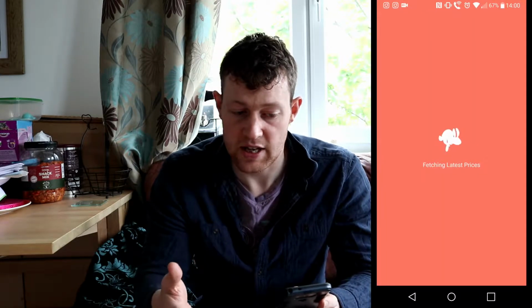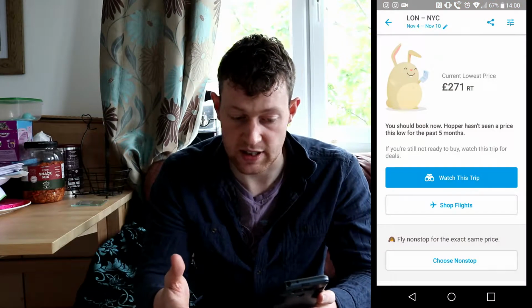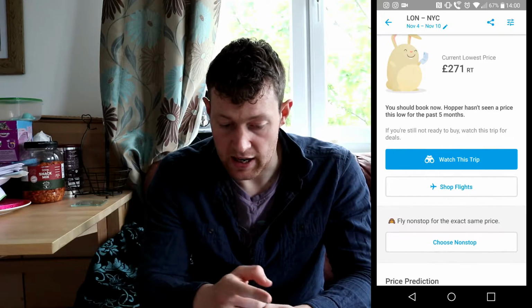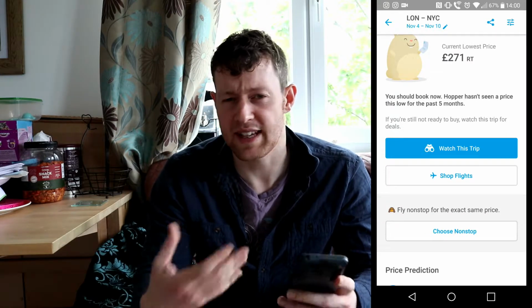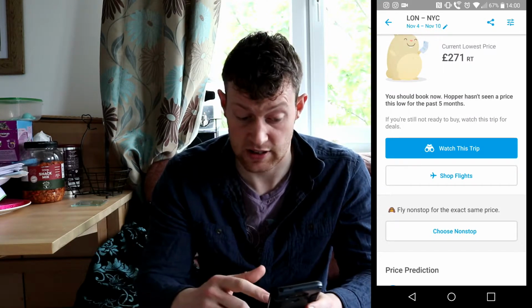and then it fetches the latest prices. But unlike just showing you cheap prices like some comparison sites do, what this does is it shows you the lowest current price, so it's £271 round trip. And it says you should book now. Hopper hasn't seen a price this low in the last 5 months, so it's giving you advice on when's the best time to book it. So it's saying you should book now because in the last 5 months this hasn't been as cheap.